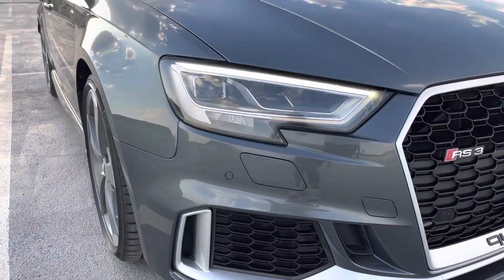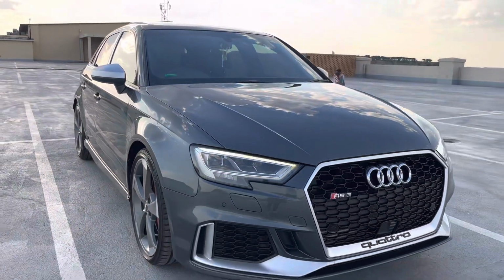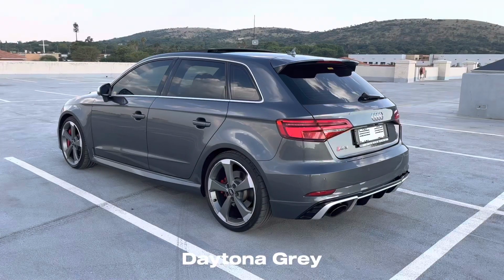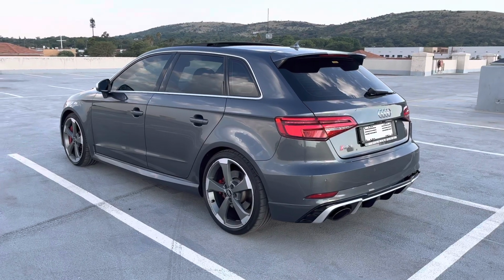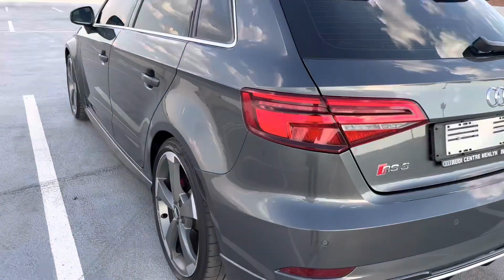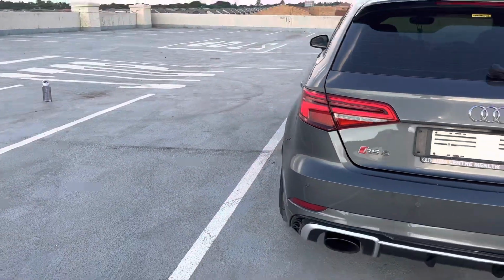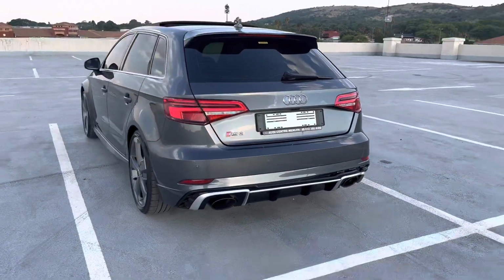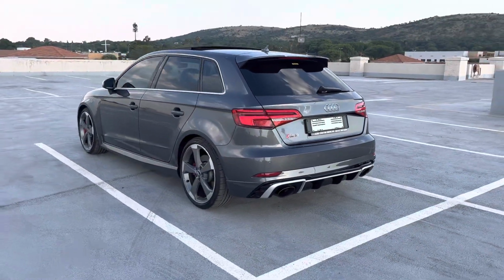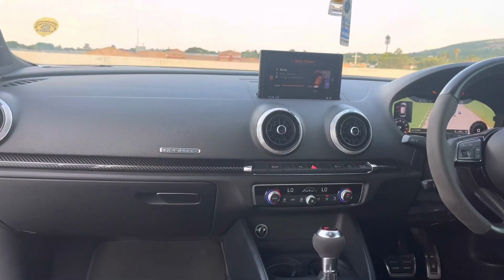Look at these lights, they're so cool. They look so good, and they suit the car so well, especially with this color. The 8V.2 also got these brand new LED tail lights, and they look so good. Design wise, this is one of the best looking hot hatches on the market today. Plus, it sounds amazing.